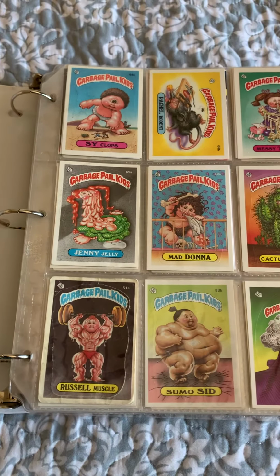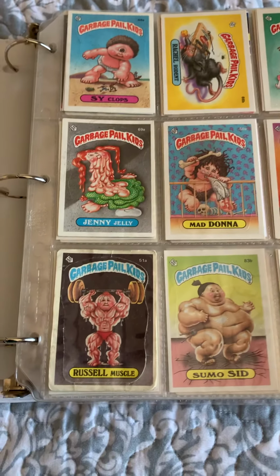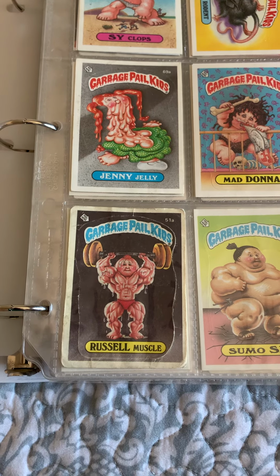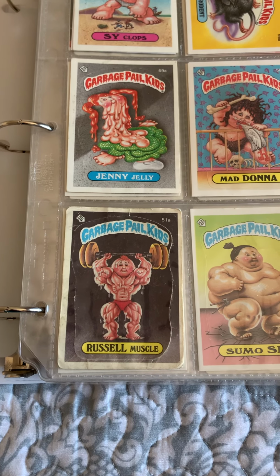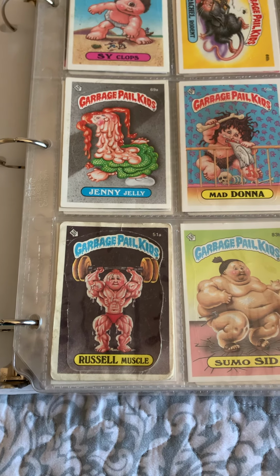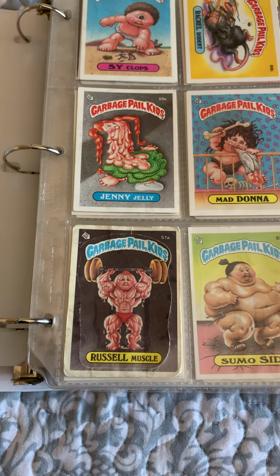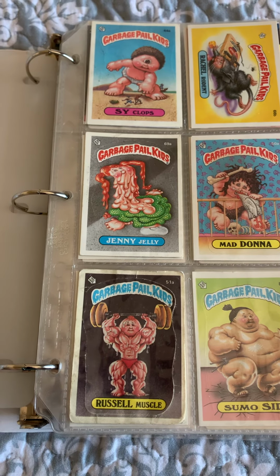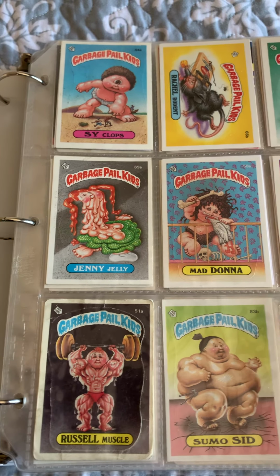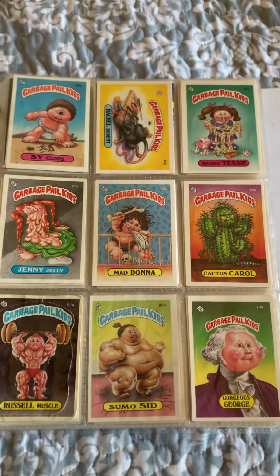You can see some of these cards are beat up, specifically this Russell Muscle down here. This one I actually traded years ago with one of my buddies. It's really beaten up, but I still love it. It's one I can get out and look at closer. I think everyone should have a collection where they feel like they can still be the kid that they were when they got them. But yeah, very cool.